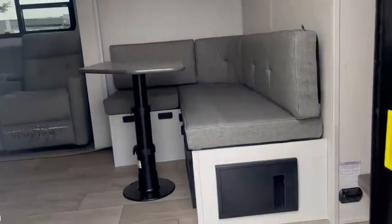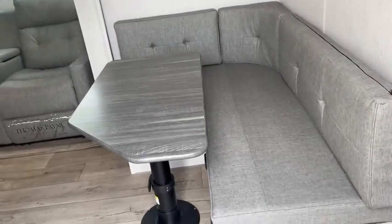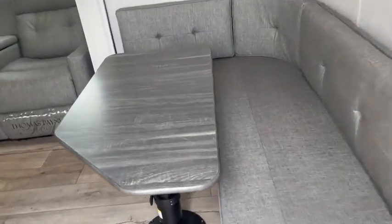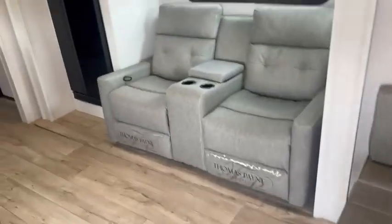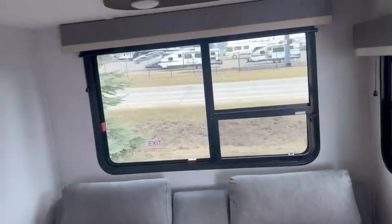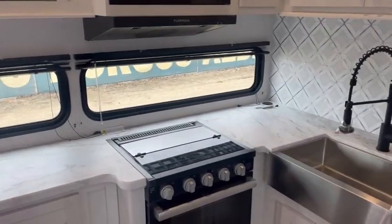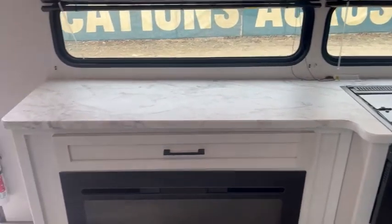So as soon as you walk in, right away, see a very unique dinette that turns into a bed as well for that extra sleeping. Two theater style seats, large off campside window. One of the beauties of this unit is even on your campsite, you've got two windows right in the kitchen. Look at that counter space.